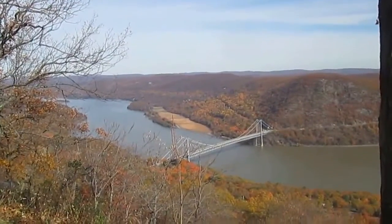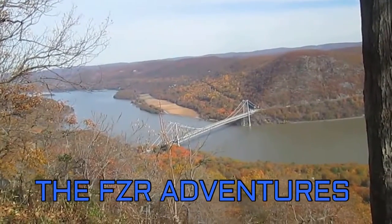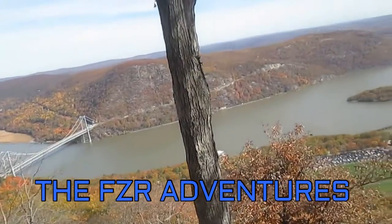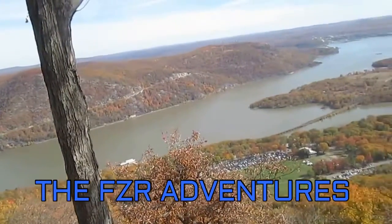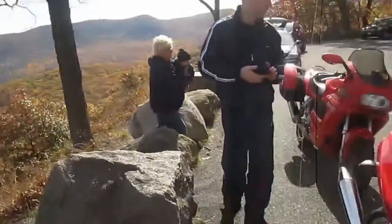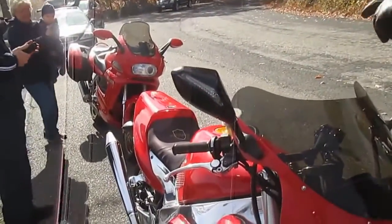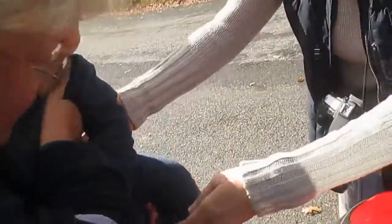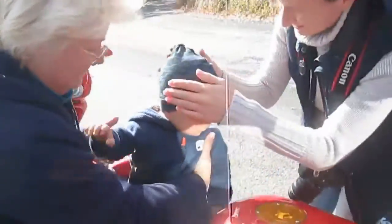Yeah, this is a really nice scenic spot up here. Yeah, obviously the Bear Mountain Bridge. Excuse me. Can we take a picture of our baby on your bike? Sure, absolutely. In fact, I'll take a picture of him. Go ahead, put him on. Just watch, that pipe is hot. No, he could sit on there. He's fine. Let me take a picture of him.